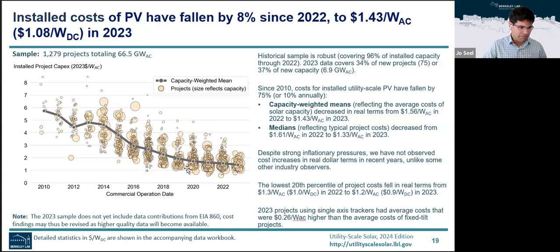We also know that single axis trackers are slightly more expensive than fixed tilt installations, about 26 cents per watt AC based on our data. But overall, as you likely know, there's been this enormous success story of reducing capex over the years by nearly 80% since the beginning of the industry.